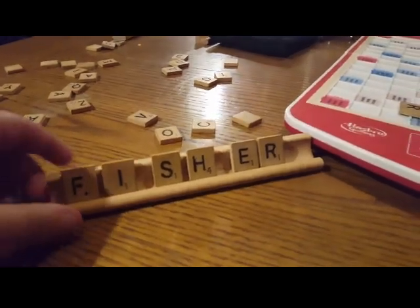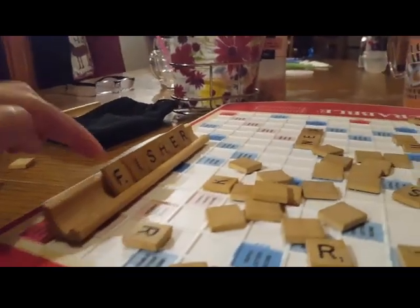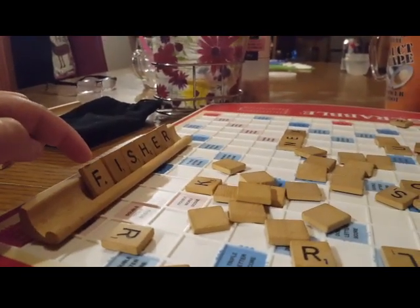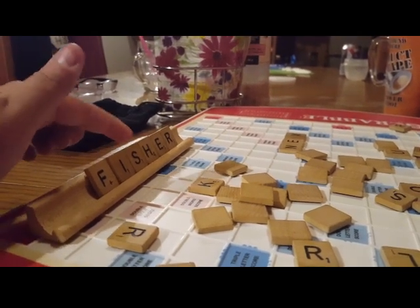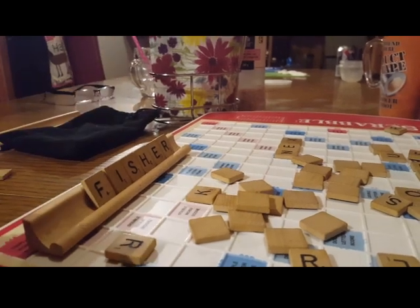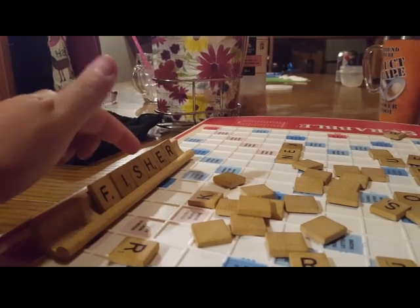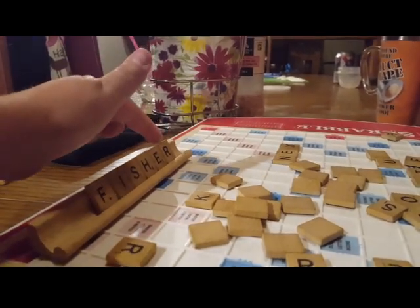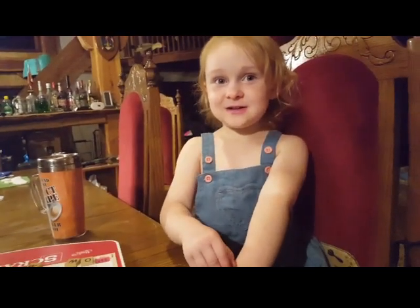Now we're going to try this one. Can you do this word? You can scratch while you read. But these ones make fish. Fisher. Good job, Fisher. And I'm a Fisher. You are. Because I go fishing. You do.